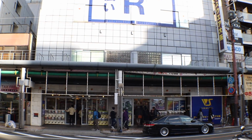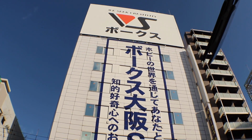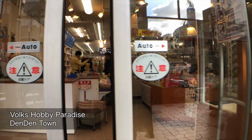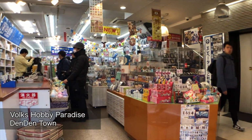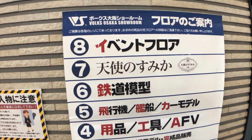Up next is Volks. So let's head on in there and see what they got. Located across the street from McDonald's, which is a pretty big landmark people used to get around, is Volks. Inside, you're greeted by the familiar storefront of souvenirs and knickknacks. I took the elevator up to the top floor to work my way down.